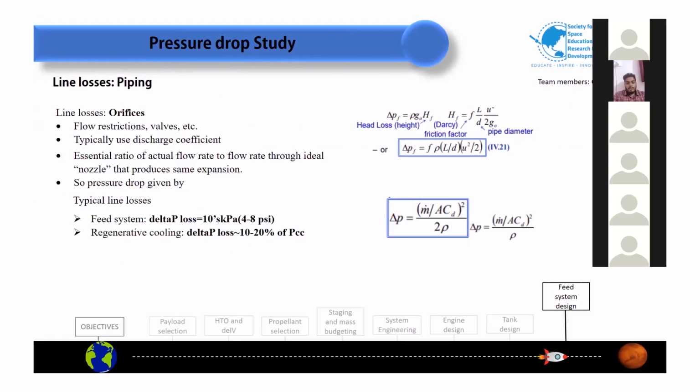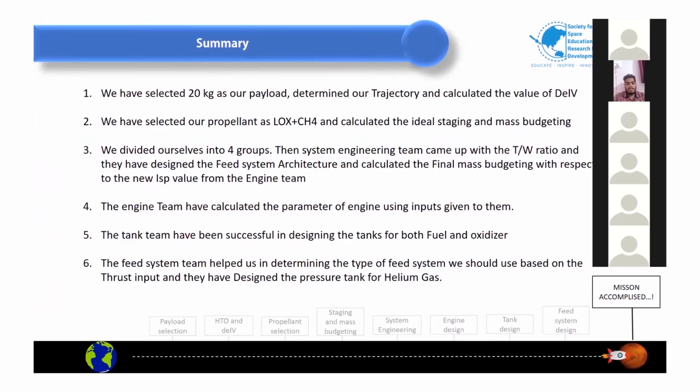As I told, the line losses occur due to the flow restrictions and the friction from the surface of the pipes, and the discharge coefficient is the dimensionless number which is used to characterize the flow and pressure loss behavior of the nozzle and valves in fluid systems. The first formula is to calculate the pressure drop in the pipes, and the second formula is to calculate the pressure drop across the valves. Further, Aitesham will continue.